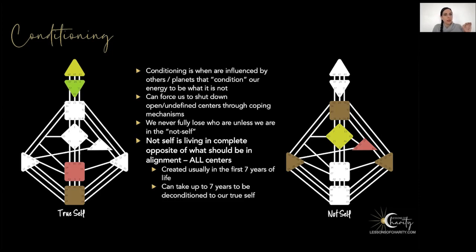It means like there's a light and a darkness to everything. If you don't believe in duality, this might be a problem for you, but that's kind of how the energy works in your chart. There's an A side and a B side to it, right? So when you are somebody that's being conditioned by each, like one gate or one center, that doesn't mean you're not in the not self. It's somebody that's the complete opposite of what they're supposed to be. They're acting as if their centers that aren't defined are defined, and the centers that are defined are undefined. So it would be the exact opposite.